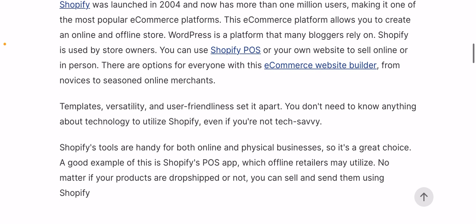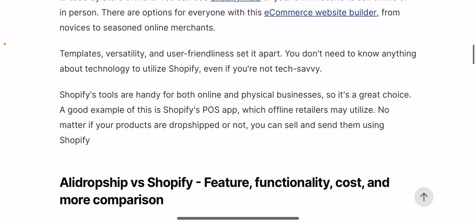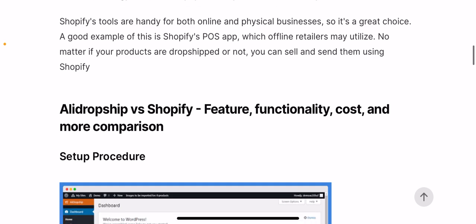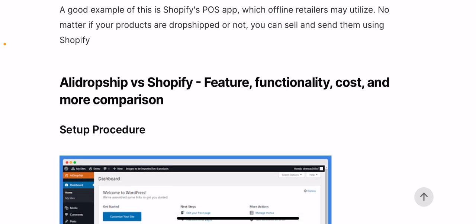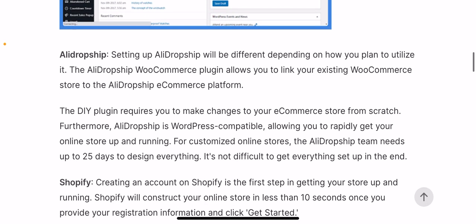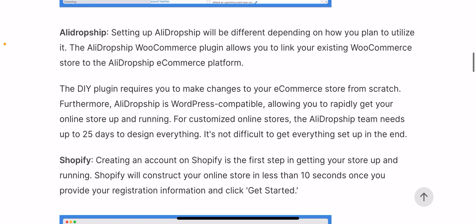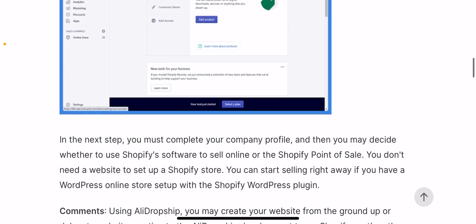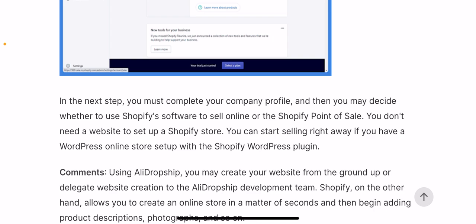You can use Shopify POS or your own website to sell online or in person. There are options for everyone with this e-commerce website builder, from novices to seasoned online merchants. Templates, versatility, and user friendliness set it apart. You don't need to know anything about technology to utilize Shopify, even if you're not tech savvy.